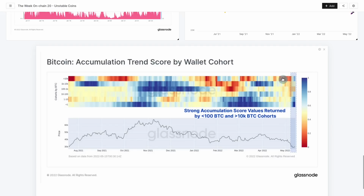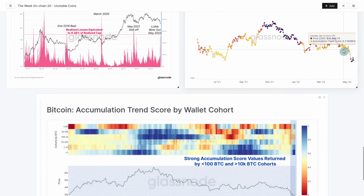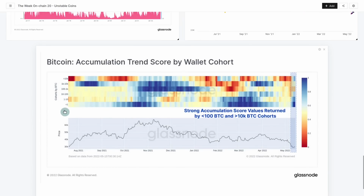And what you can see is that here's that weak period, right? As we were falling down, this yellow phase we have through here is looking at different wallet cohorts. Down the bottom is less than 1, 1 to 10, 10 to 100, and greater than 10,000. You can see this went red to yellow. So we've seen a huge amount of distribution through there, right? People slowed down their accumulation, weakness entered the market. But as we fell, look at the blue that started to creep in.